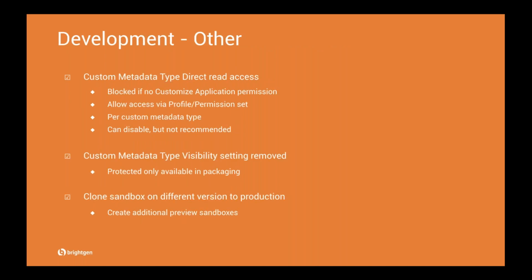Direct access to custom metadata types has been removed if the user doesn't have Customize Application permissions or you don't give them access via their profile or a permission set. You can disable this, but it isn't recommended. Custom metadata type visibility setting has been removed from non-packaging orgs, which you won't care about unless you're an ISV.